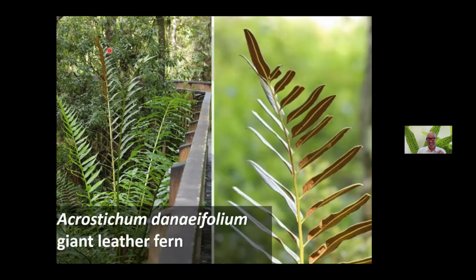So this is a particularly large specimen of the giant leather fern, Acrostichum danaeifolium. And you maybe can just see the brown on the underside of the fronds here, indicating that this is a fertile frond, that it has the underside of the frond completely covered in sporangia. They're not bundled into sori, are they? They're not bundled into spots called sori. They're just a complete fertile surface.